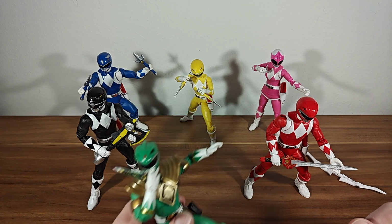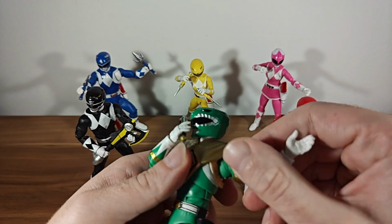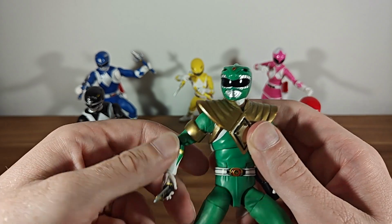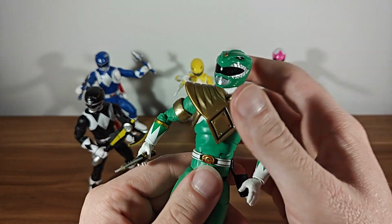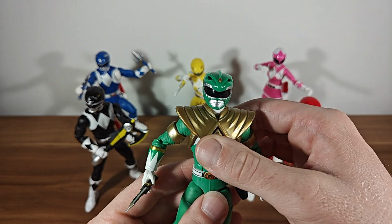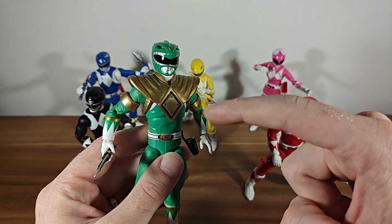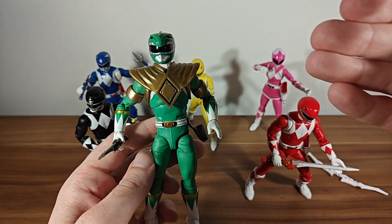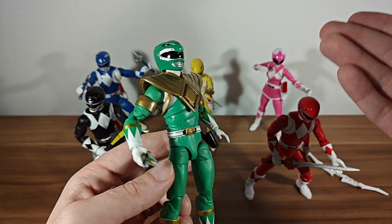Then we have Tommy again. So a lot of people might not have realized, I was one of them until I started posting about Tommy on social media. This figure is actually based off of an episode which was fully produced in the US. So it didn't use any of the footage from the Japanese Sentai stuff. It's completely created in the US, and it's the episode where he has a candle. Rita makes a candle that slowly burns down, getting rid of his Green Ranger powers. And then he eventually turns into the White Ranger, and Tommy then becomes a White Ranger.